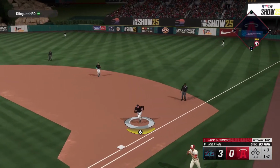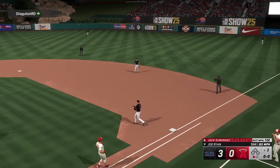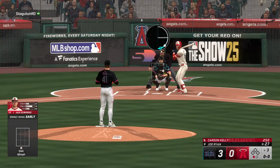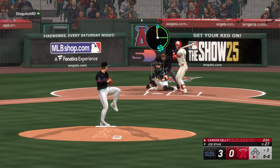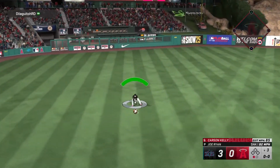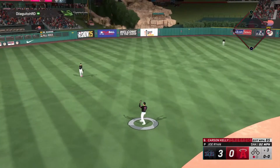Right side, hard hit. O'Hearn takes it to the bag. 1 up, 1 down. And now the batter is Carson Kelly. And a base hit. So they get a man aboard with a 1-out single.